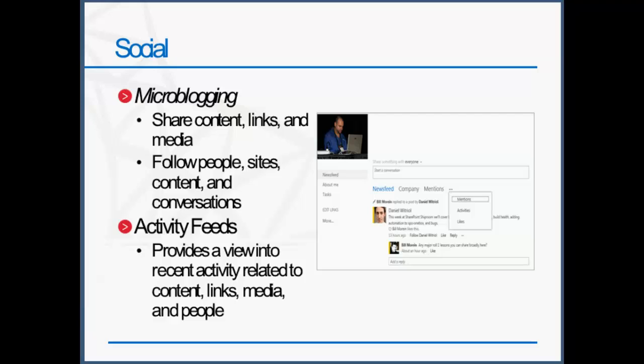Specifically, there's some new microblogging functionality, and if you're used to Twitter, you'll be very accustomed to this: the functionality that allows users to participate in conversations. So if someone makes a new post somewhere else outside of my site or adds a document, I can add a comment or reply to someone else's comment, and all of that will be aggregated in my news feed.